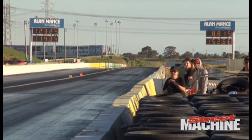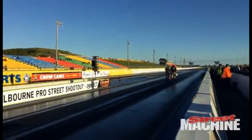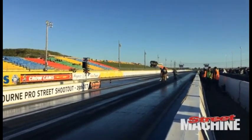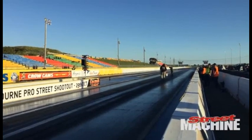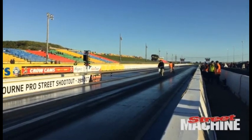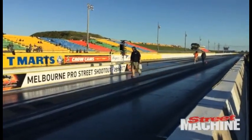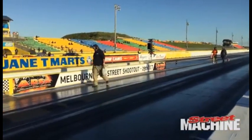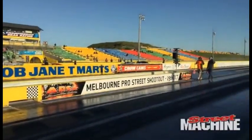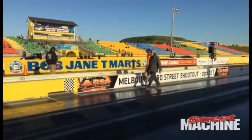Yep, and it looks like Brendan has shared the love with his diff oil. The boys are out there having a look. Looks like that diff must be still leaking. Hopefully it hasn't oiled the track too badly. Hopefully it's not all the way down. We'll see what's going on and we'll come back to you shortly.